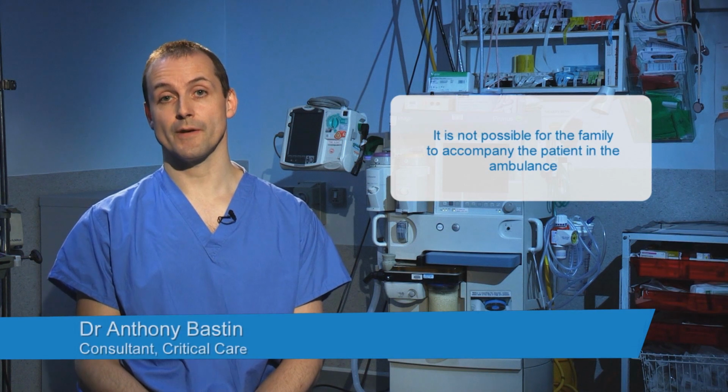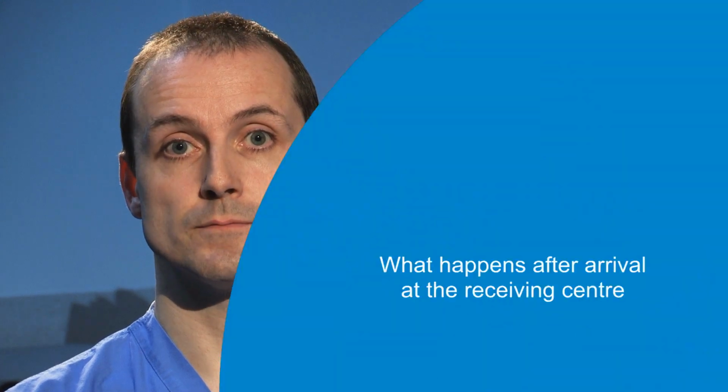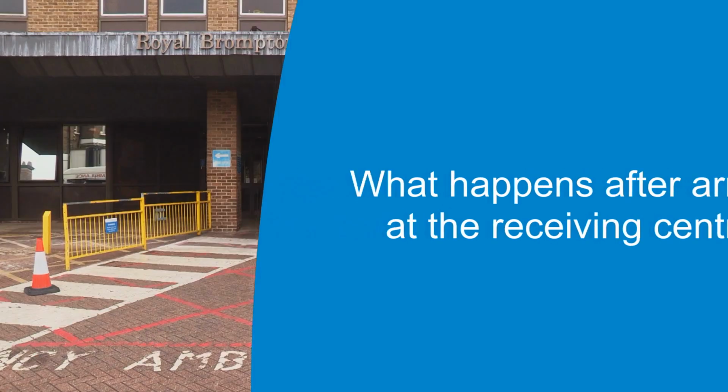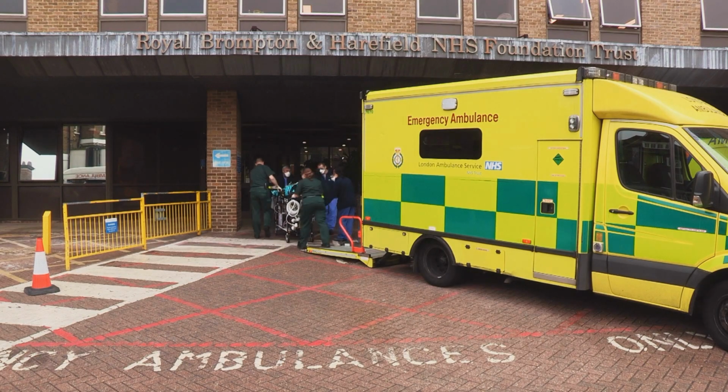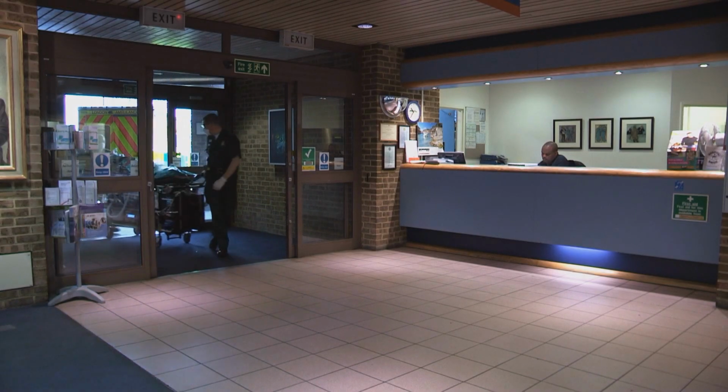Unfortunately, it's not possible for the family to travel with the patient due to the space required for equipment and staff. Although initiating ECMO takes 30 to 60 minutes, the whole process from arrival of the ECMO team to departure typically takes several hours. Once we have arrived at the Royal Brompton Hospital and the patient is stable after handover, we will contact the family to inform them of our safe arrival.